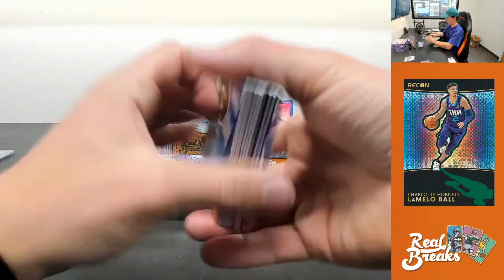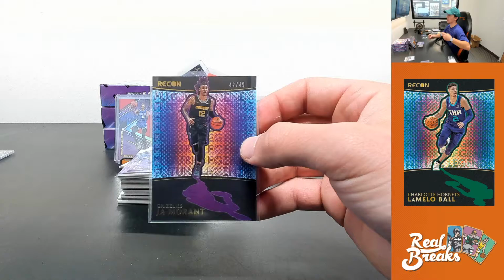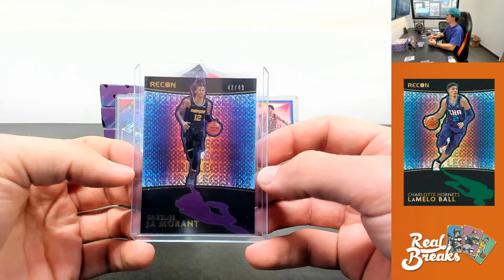Now the color's starting to flow in again. Out of 49, Ja Morant Future Legends. That's kind of sweet for the Grizzlies. Going to Venkat Devereddy. Ja Morant Future Legends, 42 of 49. That's a beautiful card. Now we're talking.